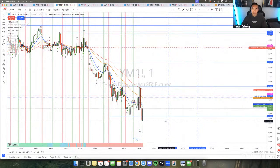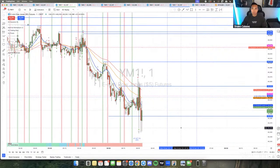I'm just trying to figure out what the average is here for our trades, because we're obviously trying to figure out what the average is for the ATR, because we want to trade with the averages, but right now it's kind of all over the place.